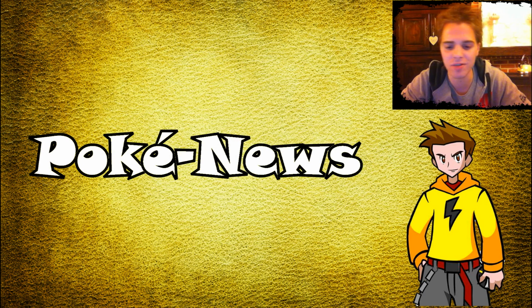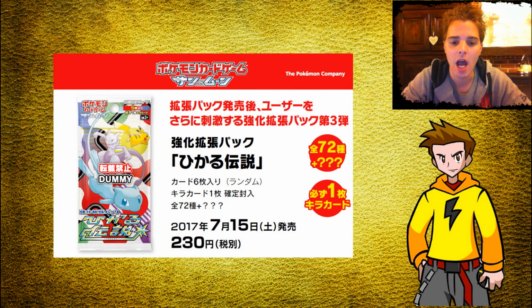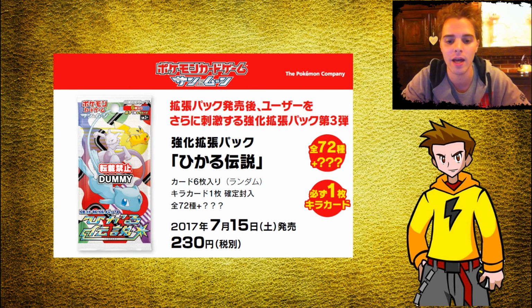Today I have a bunch of news for you guys. The third set of the Sun and Moon expansions will actually contain Shiny Mew GX. Maybe Mewtwo GX will be in the set as well as a Pikachu and the Mimikyu GX. So that is kind of interesting to know. That will be available in August, so just for Worlds, so we'll see how that goes.